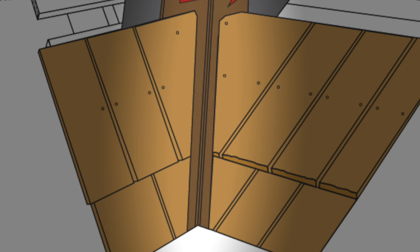Install the unit closest to the valley. Then complete the course by filling in the blanks with shakes or shingles of the right width. Make certain that no joints break into the valley.